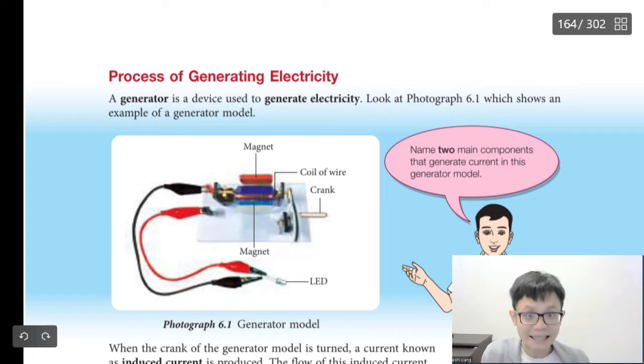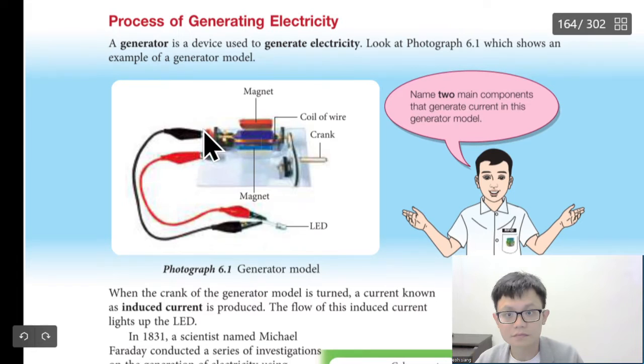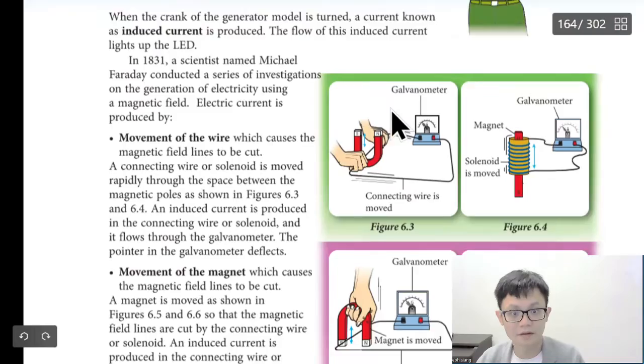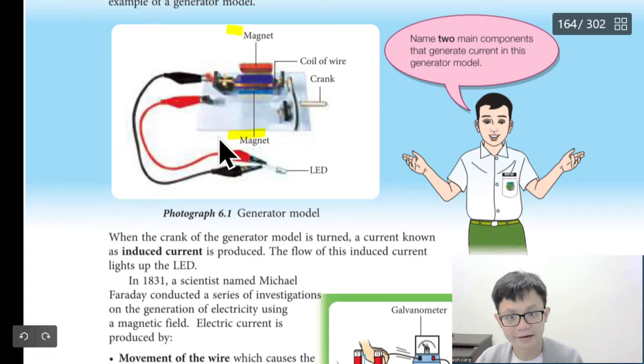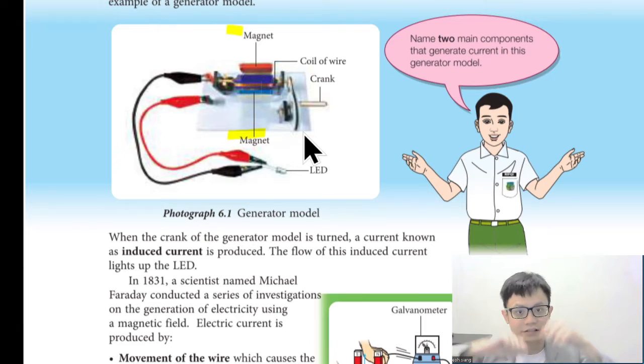Okay, process of generating electric. How to make electric? First, you need to use a magnet. By using this magnet, we can produce electric. This one is using a dynamo, like the dynamo in a bicycle: you cycle, you get electric, or hydroelectric. Most of the electric is produced in this way. Actually, all electric is produced in this way.